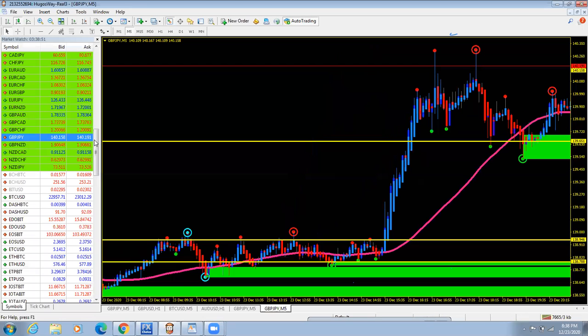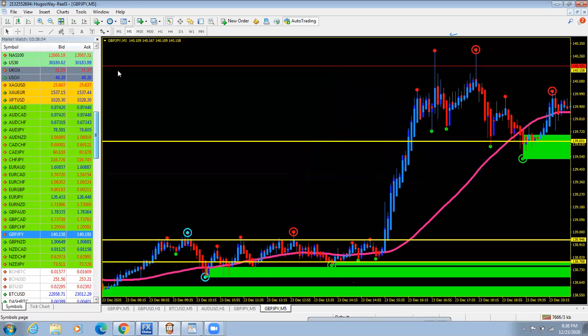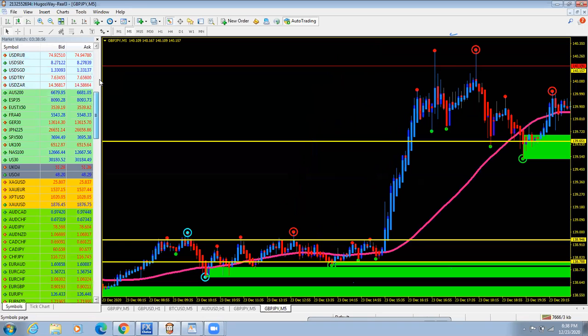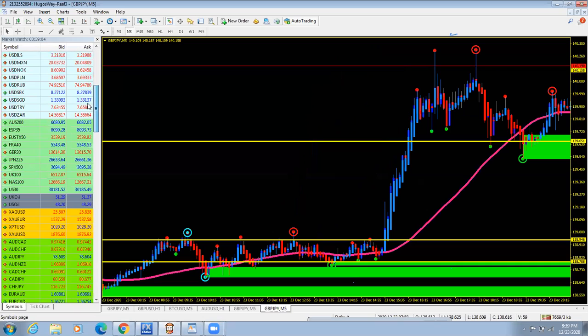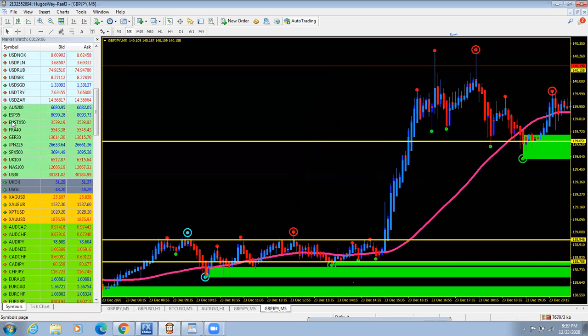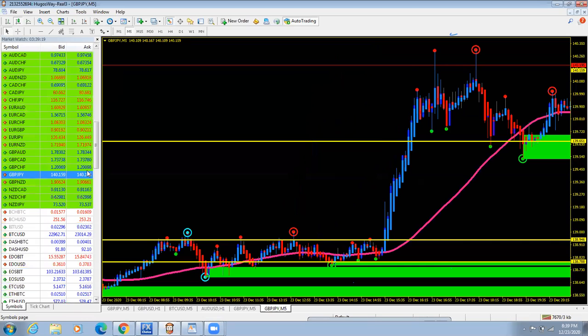On the Forex market, you're not just trading the regular currencies, you're also trading exotic currencies from other countries. You are also able to trade the indices. You're also able to trade oil, gold. You're also able to trade stocks on the Forex market. Do you do penny stock? No. Okay.